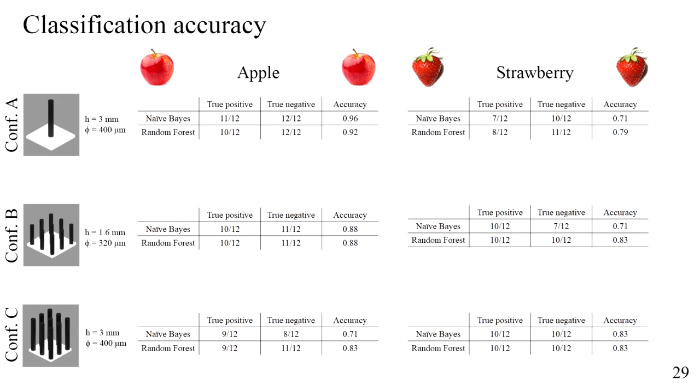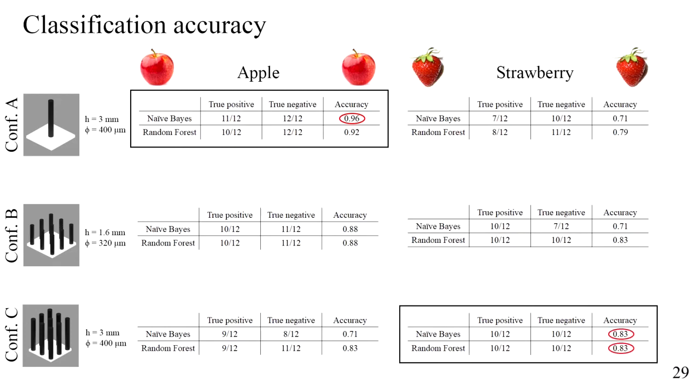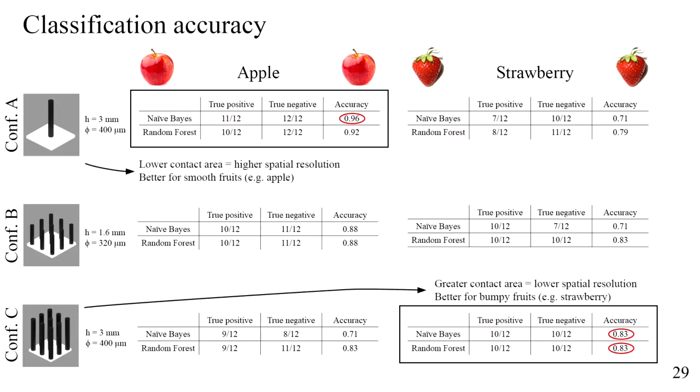In general, apple classification achieved higher accuracies than strawberry testing, with the best overall performance occurring for the case where the single cilium sensor was used for testing apples, reaching an accuracy of 96%. However, when testing strawberries, configuration C cilia showed the best performance, with 83% of accuracy. We hypothesize that this is due to the larger area of contact of configuration C.